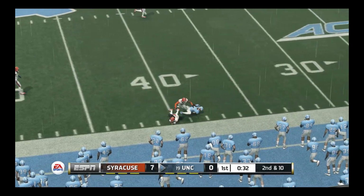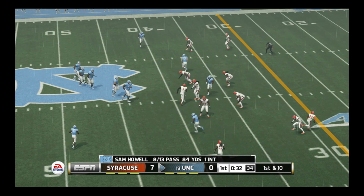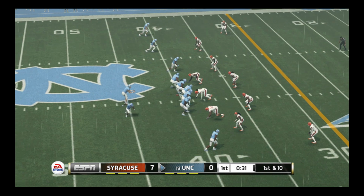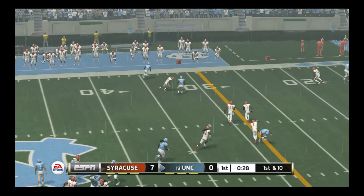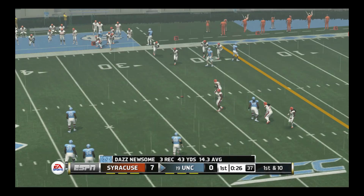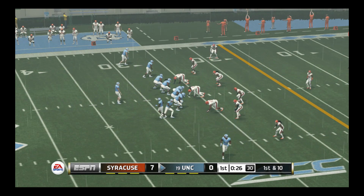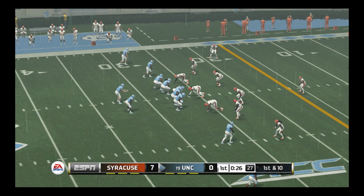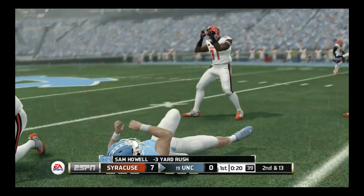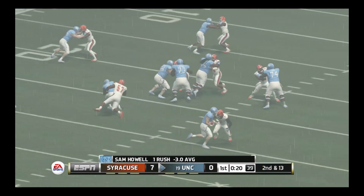Fires it out. He's at midfield. He's tackled in the open field. Quick pass, and he's shoved out of bounds around the 27-yard line. At the 29-yard line. The thing about the option is you're going to have some negative plays, but if you keep running it, it'll create some big play opportunities.